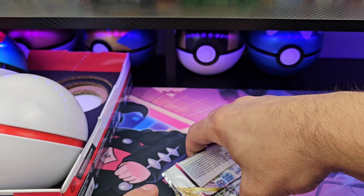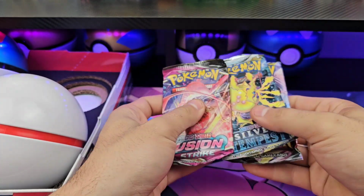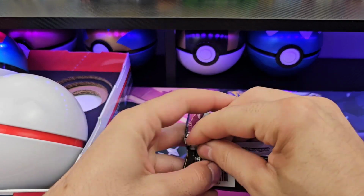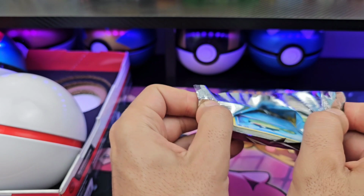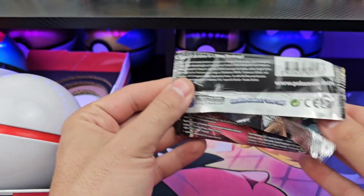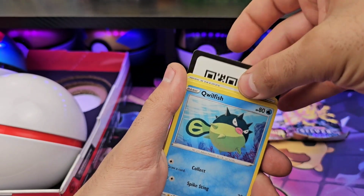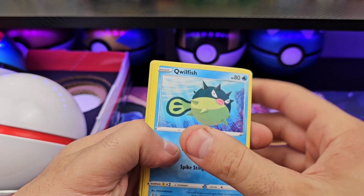Lost Origin, Fusion Strike, Silver Tempest. Yep. So, in my reverse order of preference, Fusion Strike first, because there is a decent amount of packs. I'm curious. Nope. Shouldn't have done it.